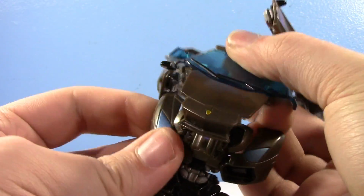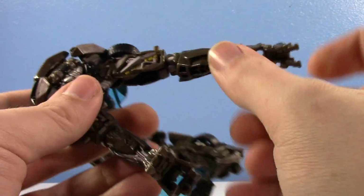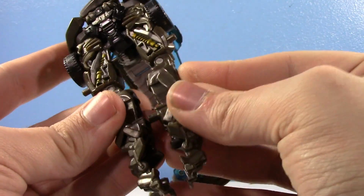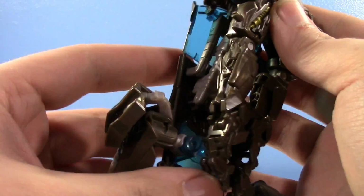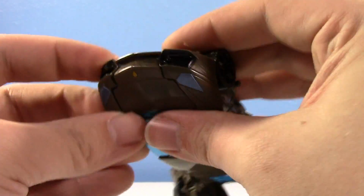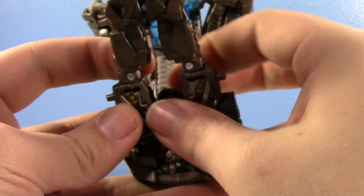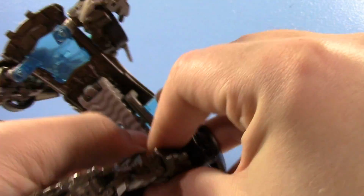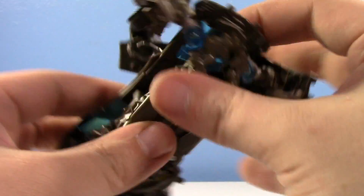It's so bad. Yeah, you can pretty much see how I'm doing it. It's the Dark of the Moon Roadbuster. That's the transformation. And honestly, I liked it on Roadbuster. I don't know if the new Studio Series is gonna do something like this. I think people already have it, so I mean I could find out. But there we go. Just gonna get that. The head needs to be straight. No, do not turn on me. There we go. So you get that.